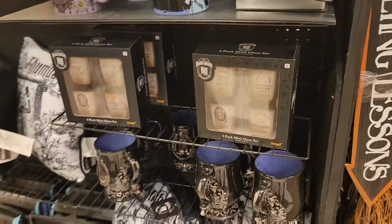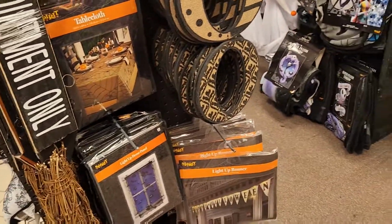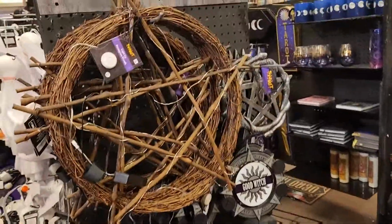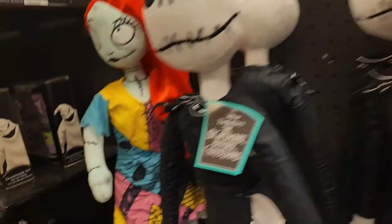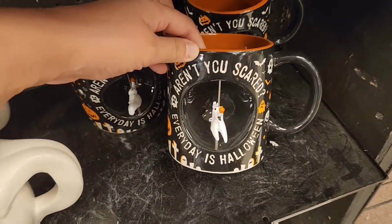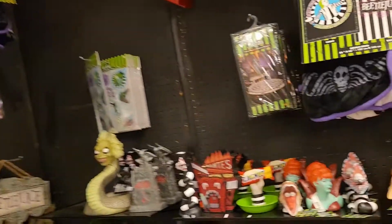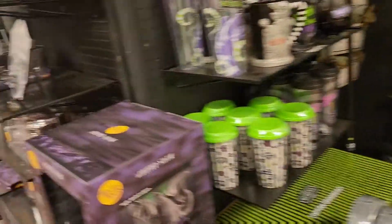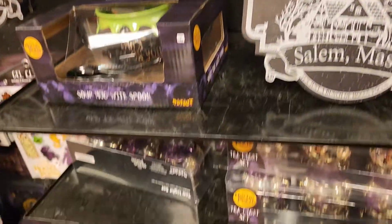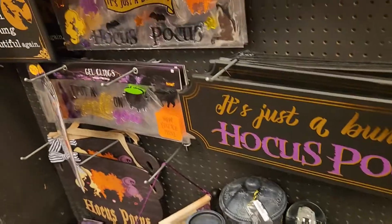They had their haunted mansion section. And let's see, they had some table covers that were nice. They had a Wiccan section and a Nightmare Before Christmas section that had some plushies. And this, I really like this mug because of the little spinny zero. It's very adorable. I was tempted to buy that one. They had a Beetlejuice section that had all kinds of little trinkets, and a Hocus Pocus section with a lot of Sanderson sisters signage.